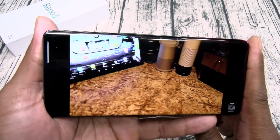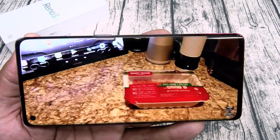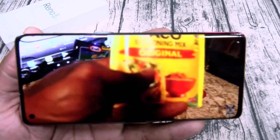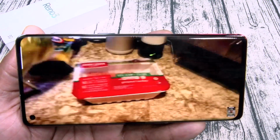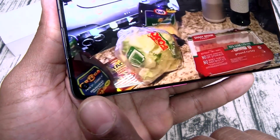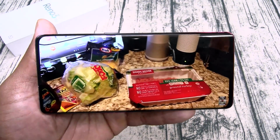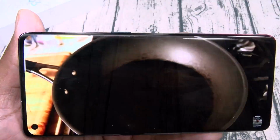Apple on the top, YouTube on the bottom. Now let's check these speakers. Nice and loud. Oh, top speaker's pretty loud too. Get full screen. This is pretty dope though. All right, you don't really see that pinhole camera too much. Big, beautiful display.